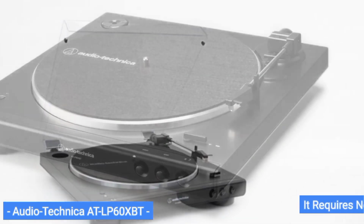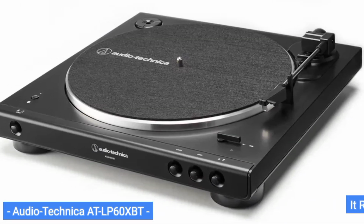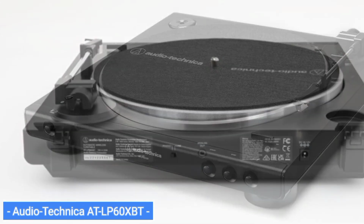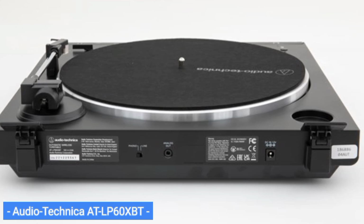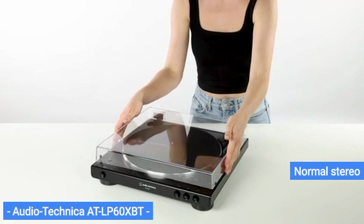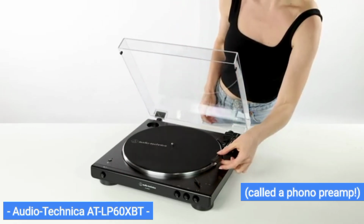The best part is that it requires no wires. You can connect it with your favorite Bluetooth speaker. This is especially good for rooms where you don't want the clutter of wires. But if you want the original great analog sound of the recording, you can also put it on a normal stereo. There's a special thing that makes this possible, called a phono preamp.